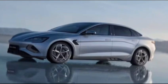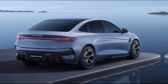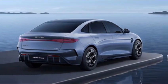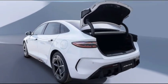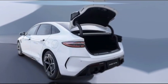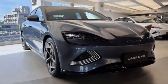Range anxiety is a common concern with EVs, but the Seal alleviates that fear with its impressive range. The standard range offers up to 300 miles on a single charge, while the extended range boasts a remarkable 400 miles. And if you're running low, the Seal can be fast-charged from 10% to 80% in just 30 minutes, thanks to its 800-volt DC charging capability.